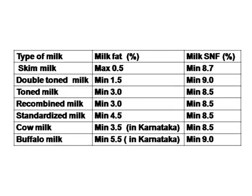The legal standard for market milk is given in table 1. First column is about the type of milk, second column deals with the milk percentage, next is the percentage of fat in milk and finally the SNF. Skim milk, maximum 0.5, minimum 8.7. Double tone milk, minimum 1.5, minimum 9.0. Toned milk, minimum 3.0, minimum 8.5.